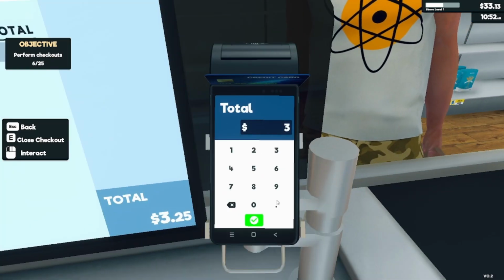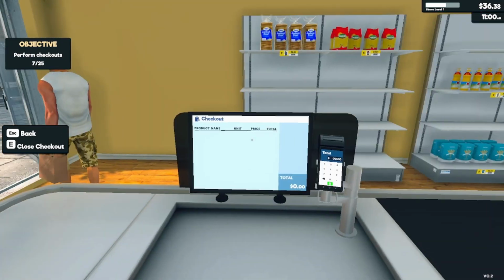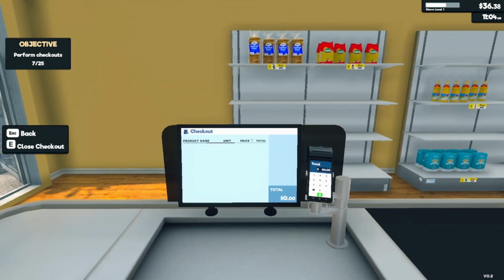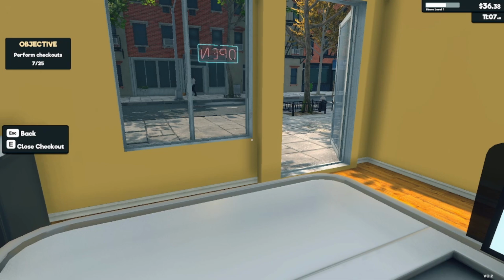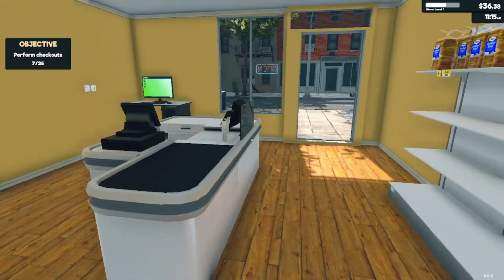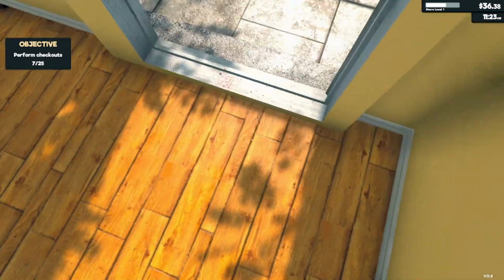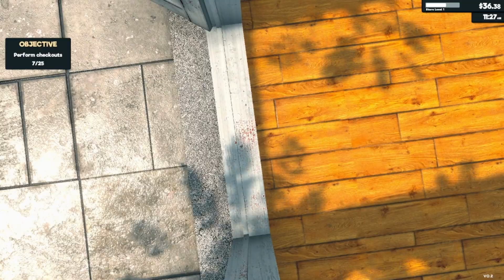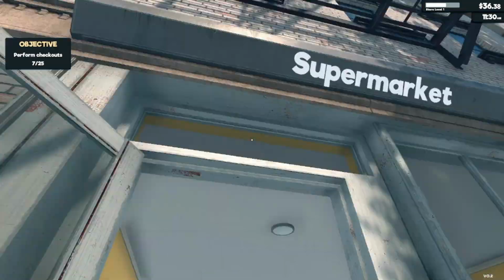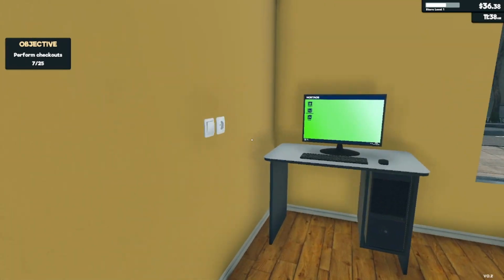Alrighty. $3.25. There you are, sir. Mouse is really slow on that. I wonder if I could use the number pads. How are we doing on stock? You know, if I've got time to lean, I've got time to clean my store. Who's tracking that into my store? The wood grain is horrifying. You guys are already taking the paint off it.